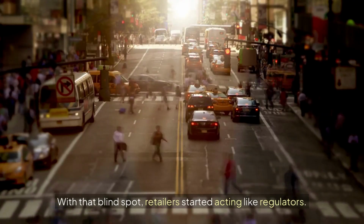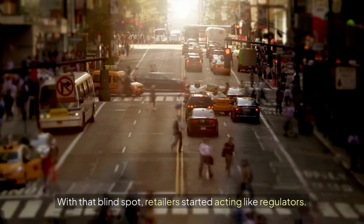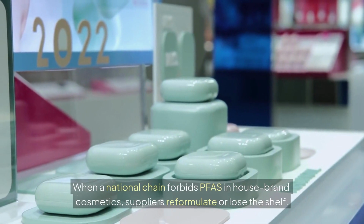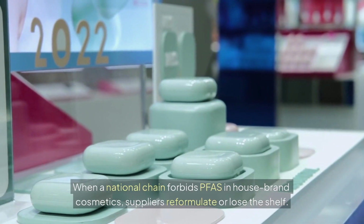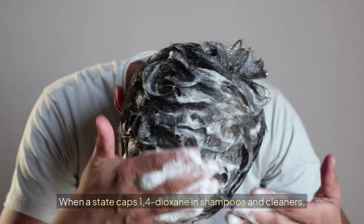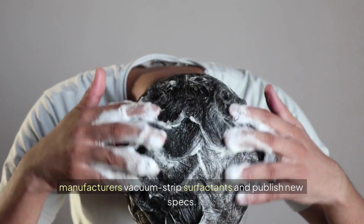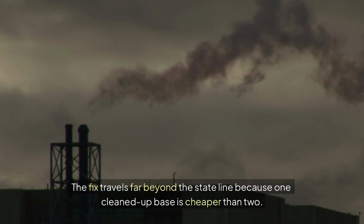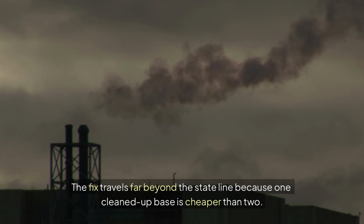With that blind spot, retailers started acting like regulators. When a national chain forbids PFAS in house brand cosmetics, suppliers reformulate or lose the shelf. When a state caps 1,4-dioxane in shampoos and cleaners, manufacturers vacuum strip surfactants and publish new specs. The fix travels far beyond the state line because one cleaned-up base is cheaper than two.